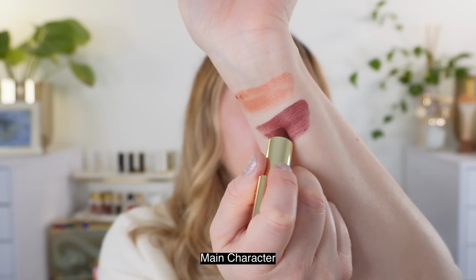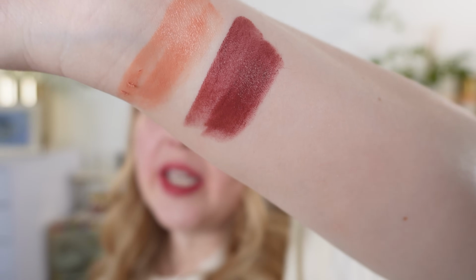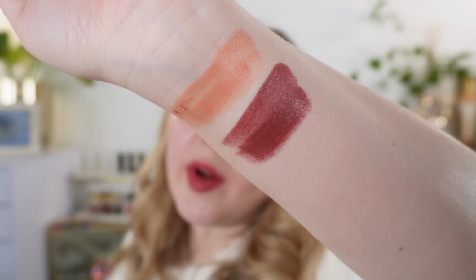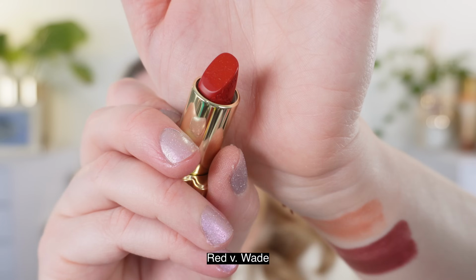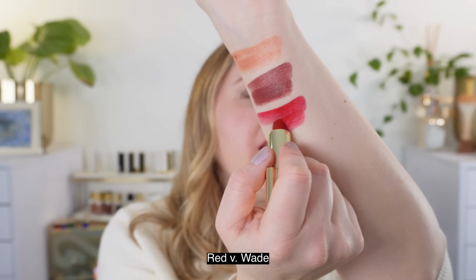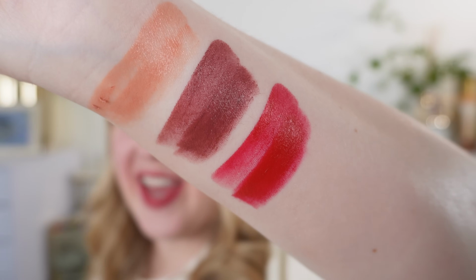And you can see that this one here is going to be a deep, it's almost a burgundy berry. So you've got a little bit of that berry hue in there, and not quite as much red as a true burgundy. So it's kind of like a purpley burgundy. And I think it's a really beautiful shade, very rich, almost a cassis. And then the third new shade that I have is Red versus Wade. And I have to say, this shade is a stunning red. I love this red. It's gorgeous.